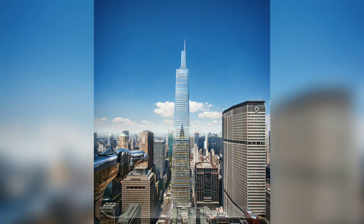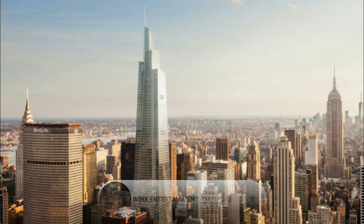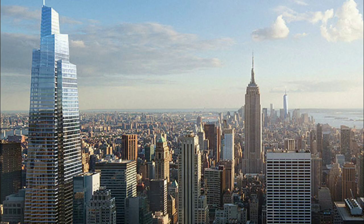It was designed by Kohn Pedersen Fox with Severud Associates as the structural engineer, beginning construction on February 14, 2017. It was topped off 2 months ahead of schedule on September 17, 2019, as the tallest office building in Midtown, New York, with an observation deck that opened to the public in October 2021 for some spectacular viewing.